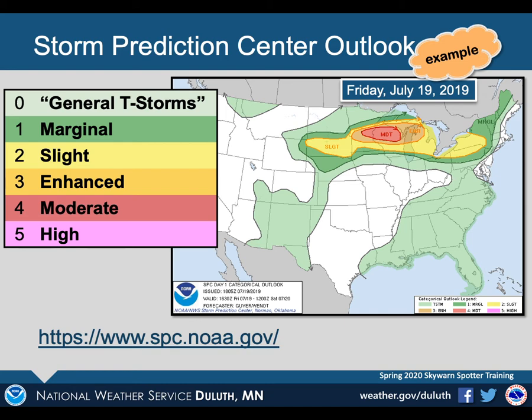Again, they issue kind of on a 1 through 5 scale, 1 being that marginal risk in that dark green shade, and red on this map being the moderate risk, which is kind of the highest risk that we're usually going to see. That level 5 high risk, the pink color, is exceedingly rare. If we see this up in the upper Midwest, it means it's going to be a very dangerous day.